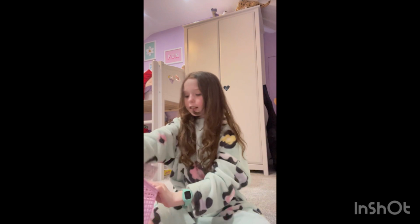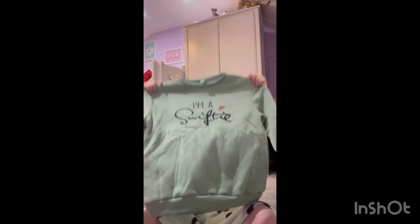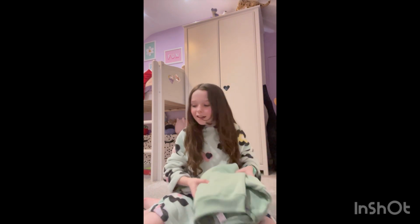So yeah, this is the second to last thing I got. It is a green jumper. It has a really weird material to it, but it's still nice. It's a green jumper, it's very big. And it says, "I'm a Swiftie," because I'm a Swiftie. Yes, we've got that, and then this is the last thing.